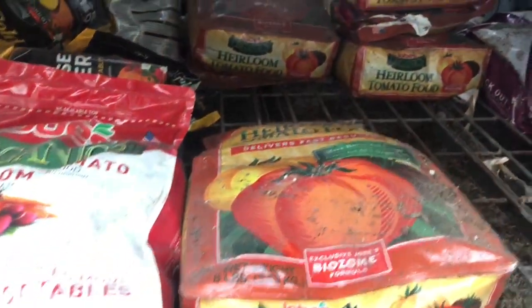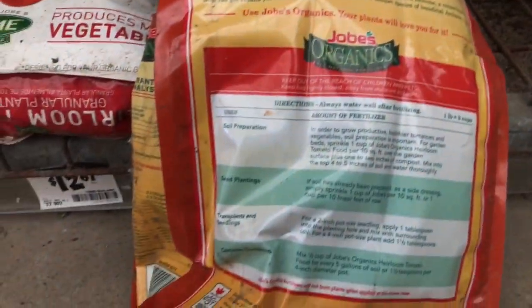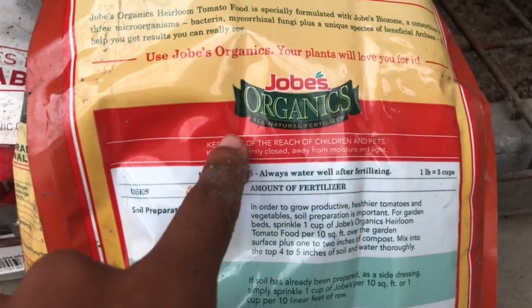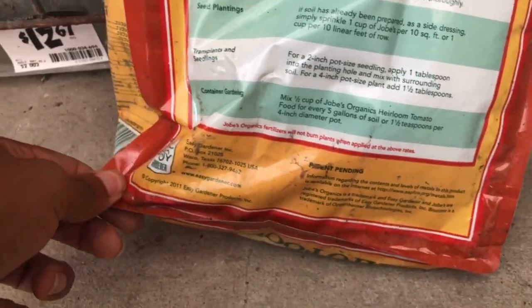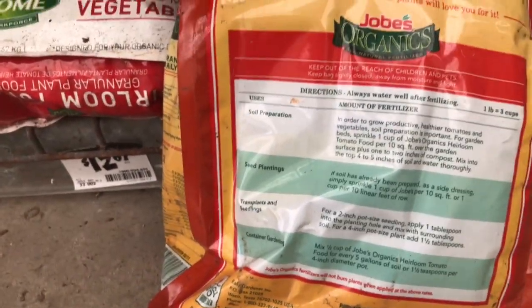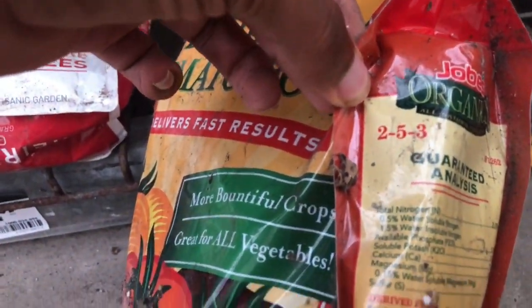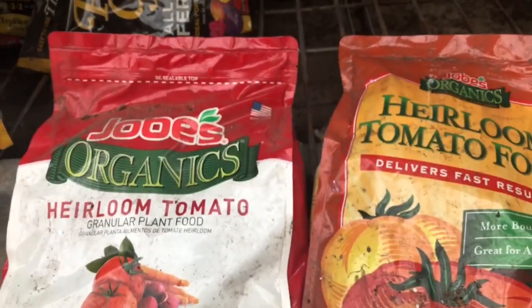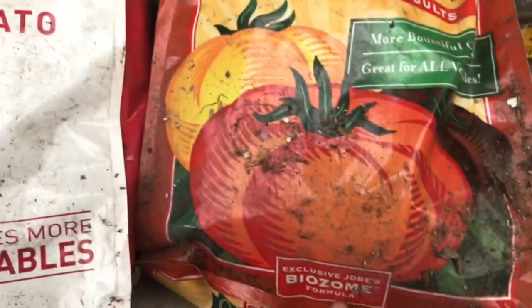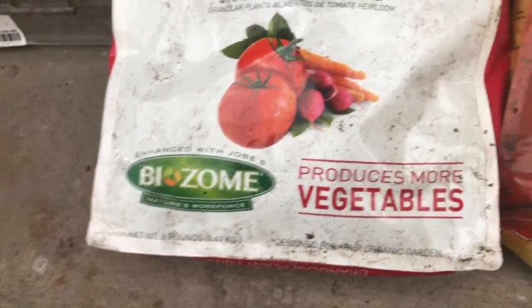So they have a few bags of Joe Bays in here. I guess I'll try some new products out that they have. All natural fertilizer. Dusty bags. You can tell they've been sitting a while. I'm trying to find the NPK. NPK is 2-5-3. So the NPK is the same as this bag here. I guess they're the same. Exclusive Joe Bays Biozone. Enhanced with Joe Bays Biozone. I guess they're the same thing.